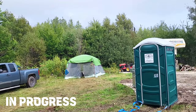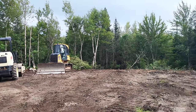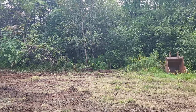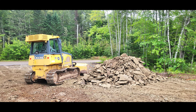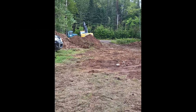Last episode we brought in the excavator and the bulldozers were shortly behind. It's time to give this property an overhaul. So far in progress, we've been widening the driveway, getting rid of all the garbage and debris that was left on the property, and preparing a site for the house.